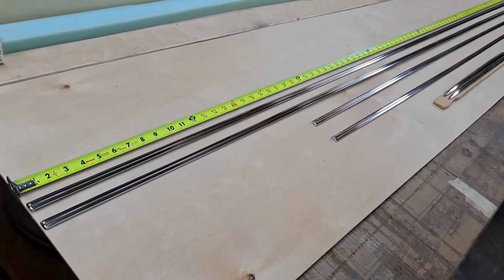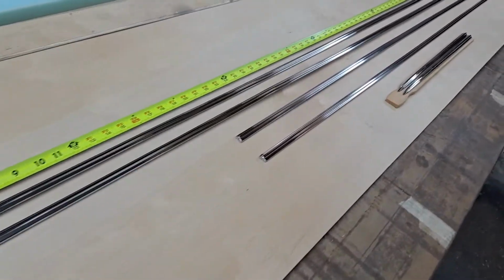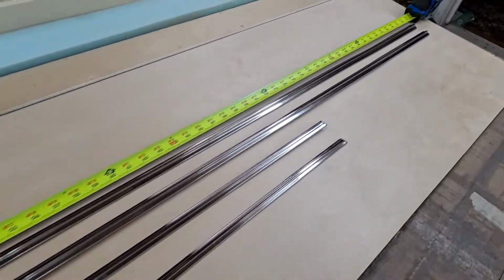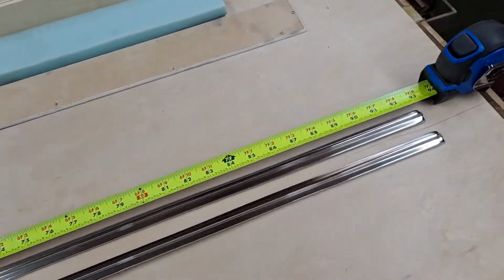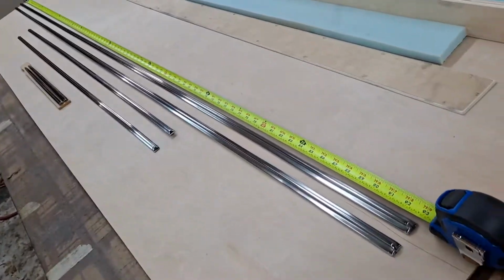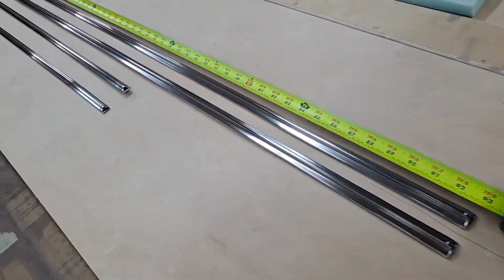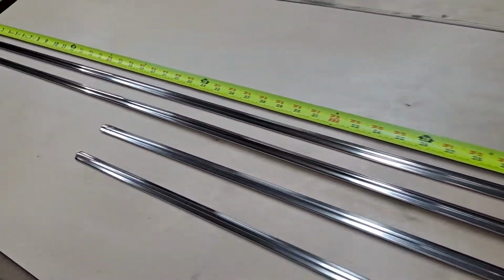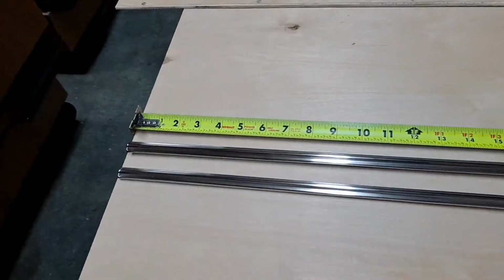Today's Monday, January 25th. This is the 1970 Cadillac DeVille Convertible 68367 Series 6-piece belt line body side molding trim set. This is for my friend Mike in Iowa. And these units have been cleaned and polished, and they are absolutely beautiful.